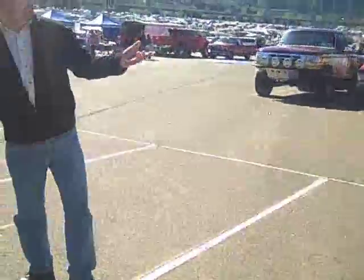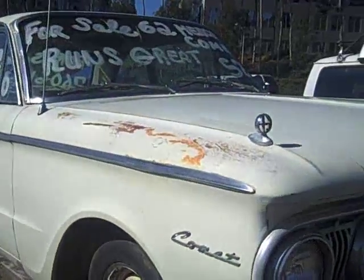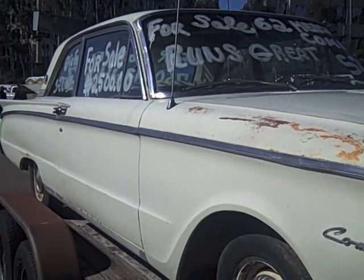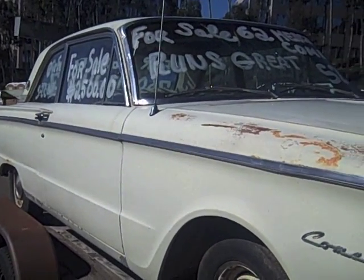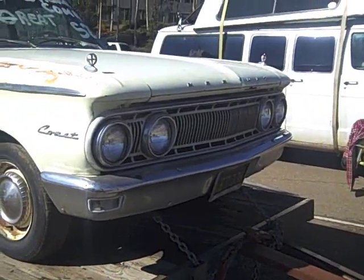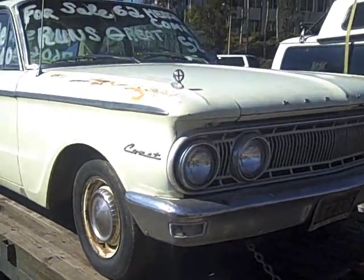Now, tell us a little bit about this Comet that you have for sale here today. Well, my wife wanted a Ford Falcon, and I couldn't find one, but I did find this 1962 Mercury Comet. The thing that impressed me about it was that it's all original. The horns, the cigarette lighter, the radio, right down to the Mercury-headed keys. Even the spare tire is original.